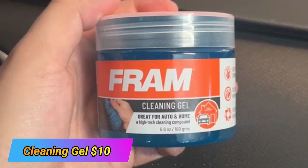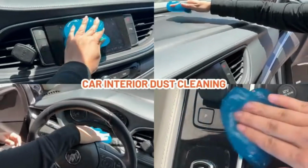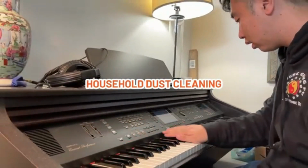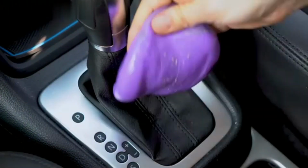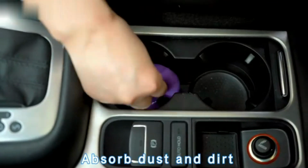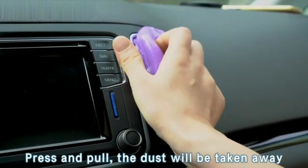Next, cleaning gel, a reusable, flexible cleaning gel that reaches into narrow spaces like keyboards, car vents, and electronics, trapping dust, crumbs, and debris with ease. Leaves no sticky residue and works well on hard-to-clean surfaces, offering a simple and effective solution for delicate items and hard-to-reach crevices.